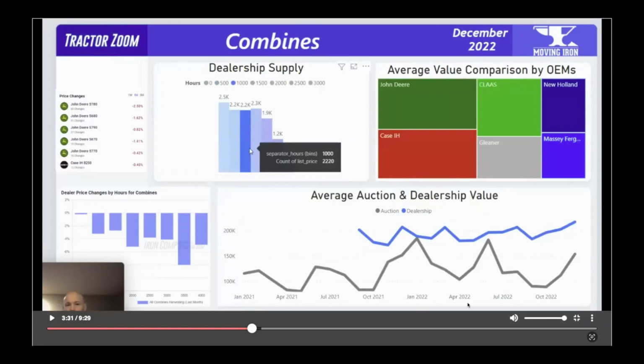If you look at those trend lines, January of 22, auction got red hot. Yep. But it fell off. Dealer, it just stayed the same. No one changed the price. No. Dealer spiked it because of the auction value. Look at like March 22 for dealer.